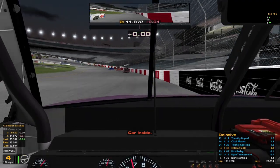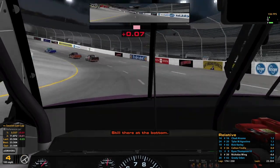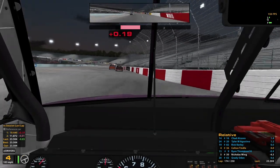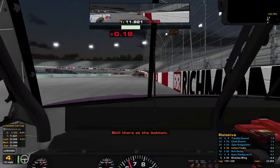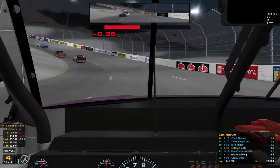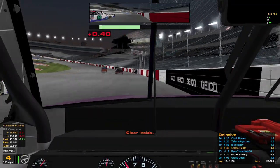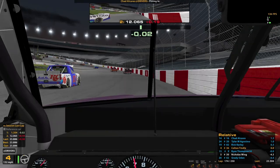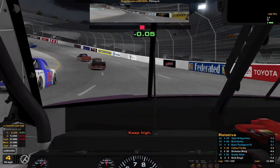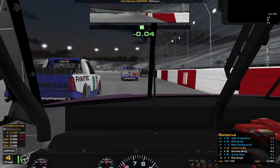Get on the bottom. Don't even need to tell him because he's just gonna go get it. Still there at the bottom. Thought he was definitely gonna grip up enough to fly past us. Very surprised he was not able to get that done. Keep high. Please do it. Please go by me. Clear inside. Trying to. Stay high. You've just done it. Keep high. Clear. Alright, we're good.